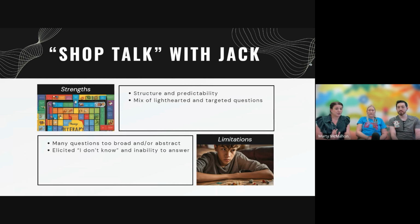So I went to Shop Talk. This was our first try. And I think there were a lot of aspects of the game that were really helpful with Jack. So again, that structure and the predictability, having the mix of lighthearted and targeted questions. These were all things that Jack did well with and was able to set the stage for us to have some of these conversations a little more easily, in kind of a less threatening manner.